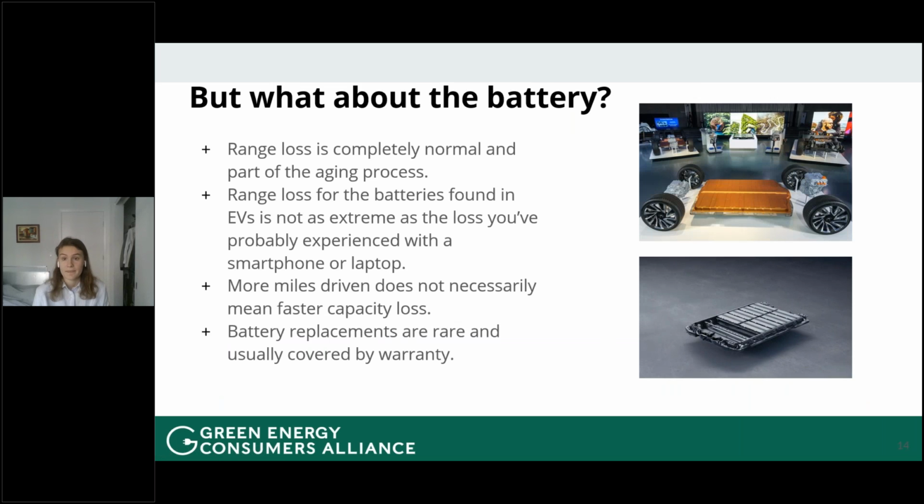But there's a small catch here. The most important and most expensive component of the electric vehicle is the battery. That is what allows you to store energy that can propel the vehicle for years and years to come.